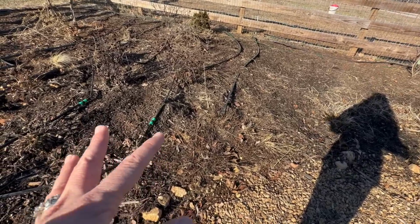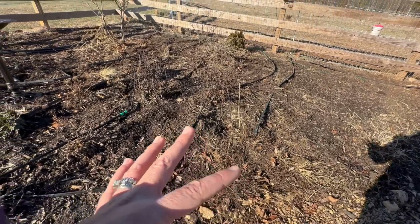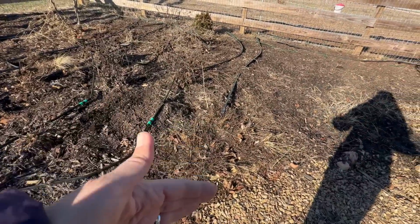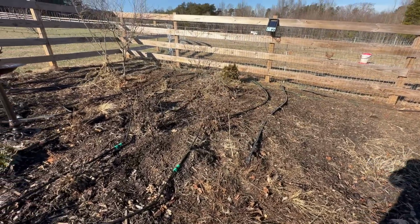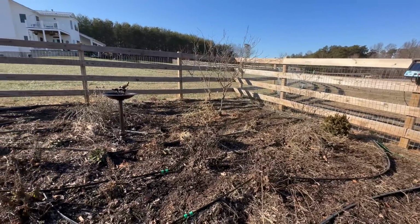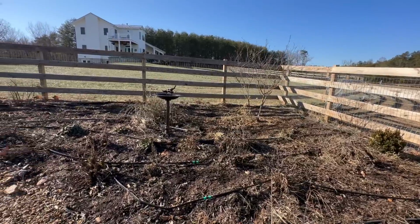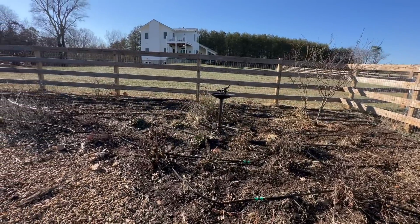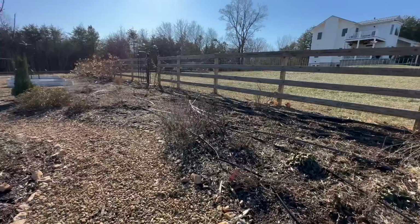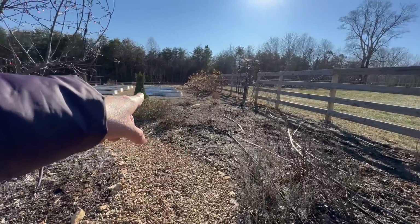I want this to be a garden where it's very full and lush, but I also love the organized look. But things spilling out over the edge just makes me happy. So that is where the bird bath ended up. And of course I've got to straighten our drip tape back out here, but we've got time for all that. All right, let's go down over here to the vegetable garden, and we will see where the other stuff is.